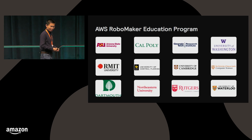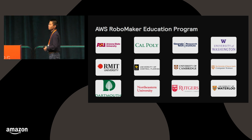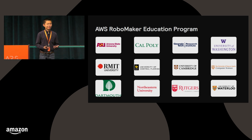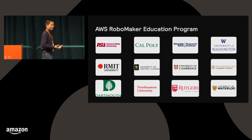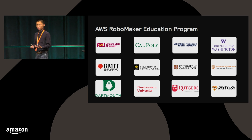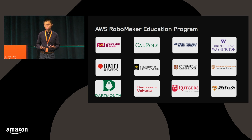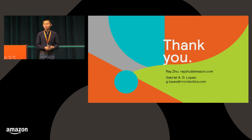Then lastly, we know the roots of ROS, a lot of robotics research and development comes out of universities, so we want to return that amazing technology the community has developed back. So we launched a RoboMaker education program where we are supporting universities and research institutions with free RoboMaker service credits and usage, along with some hardware kits for the students and researchers to leverage robotics in their courses and leverage RoboMaker in their teaching and research. So if there are students or professors or researchers in the audience, if you're interested in learning more about this program, here's my contact, and you can reach out to me.